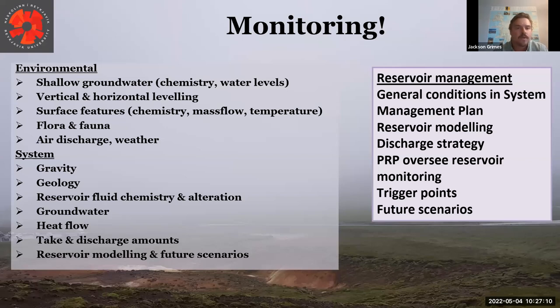So the monitoring, of course, is something that is so important to everything that we do. These are the basic ways of monitoring the system. A lot of different things that we need to keep track of.